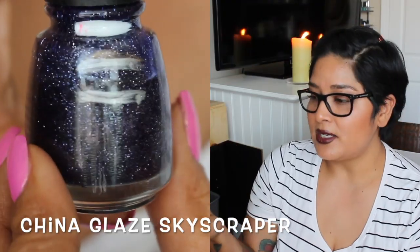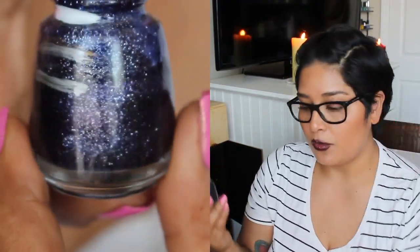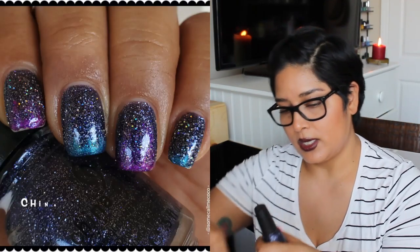So I'm going to start off with two polishes, the darkest ones, because these are the ones that my goal was to work on the most since my last update. Basically, Skyscraper I did work on, but I didn't focus as much on this one like I did with Indigo from Zoya. And now I lost my marking on this guy. Great.